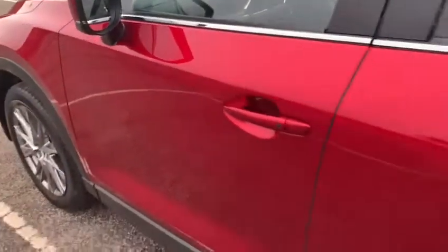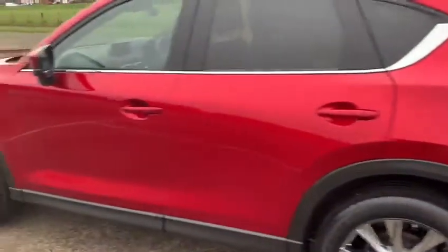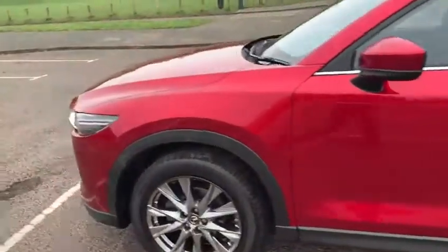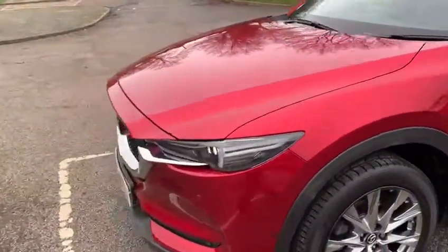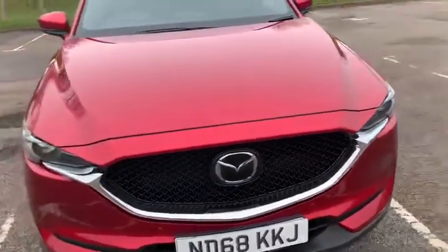Now, just to give you a little tour around the car, I was just pointing out the car has keyless entry. It's in really lovely condition. We haven't had time to give it a real proper clean because we've had a lot of washes that need doing today, but this will be properly valeted, ready for the next customer.